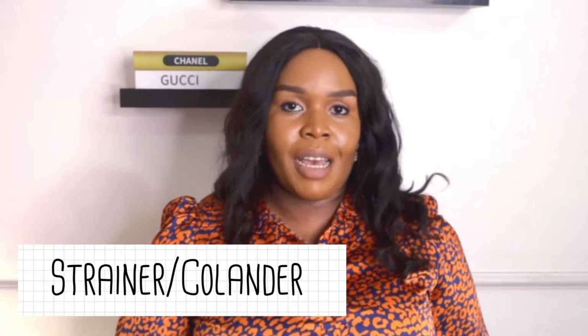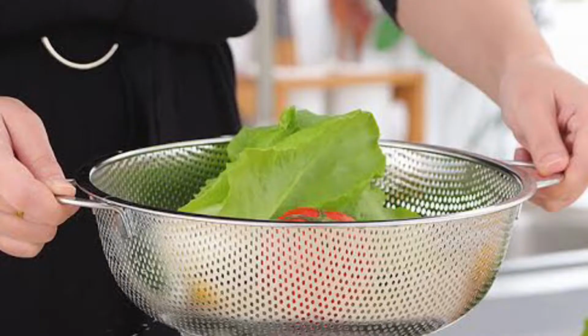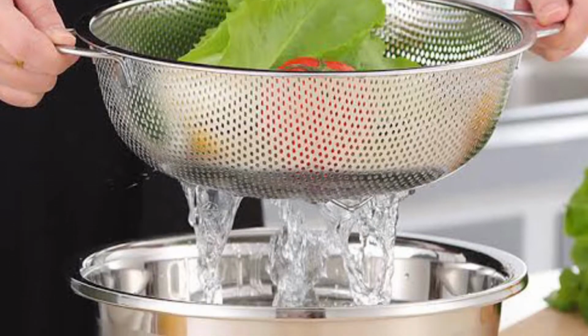Number seven on this list is going to be a strainer, or colander if you like to call it that. And this just helps you strain out water from anything that you're washing. You need a strainer if you're washing your rice, your pepper, your vegetables, you need those waters out of it. And it's going to be a whole lot of work to get them out without having a strainer.